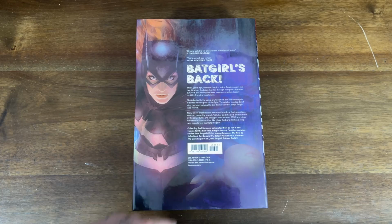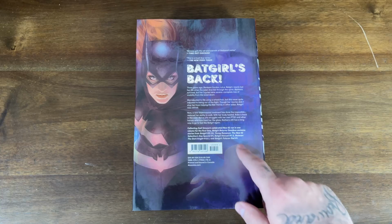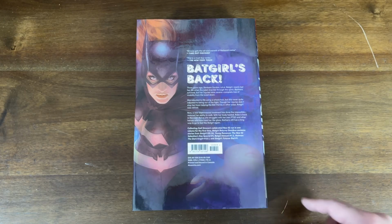This book has a $100 cover price, and it collects Batgirl 0 through 34, Young Romance, the new 52 Valentine's Day Special 1, Annuals 1 and 2, Batman the Dark Knight 23.1, and Batgirl Future End Issue 1.